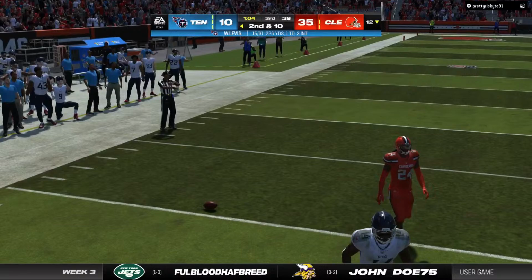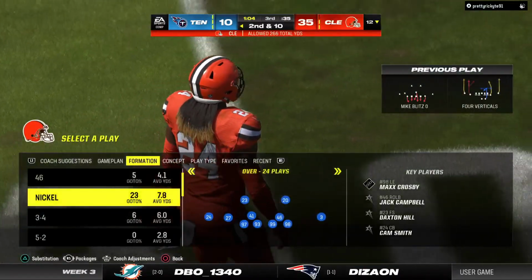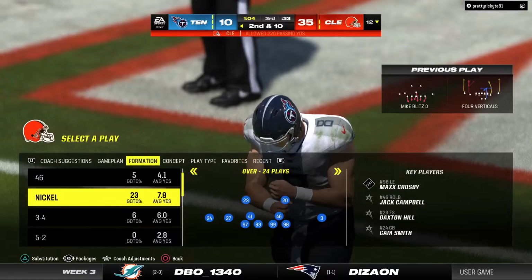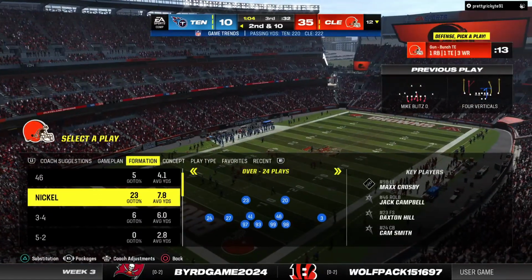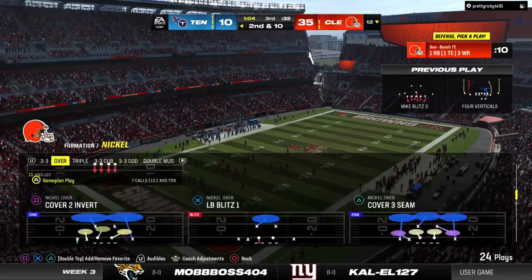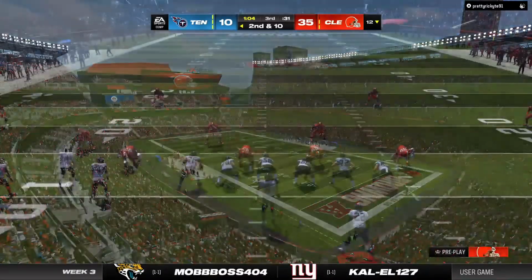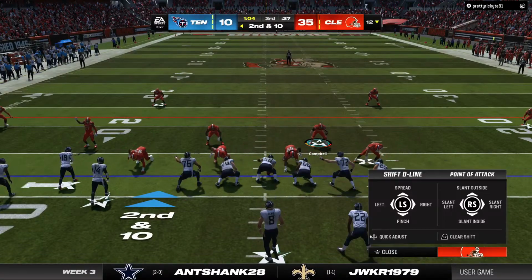Meanwhile, they take a shot to start the drive, but this is going to wind up incomplete. So another incompletion there. He's hitting on fewer than half his pass attempts in this one, and that is not a winning formula. Yeah, so let's make sure we give a little bit of credit to the defense here. They've given him a lot to think about, a lot of different looks, and he seems a little bit confused trying to complete passes.